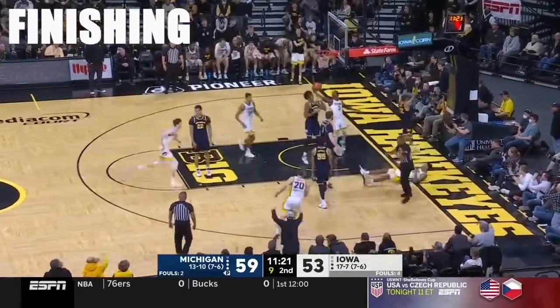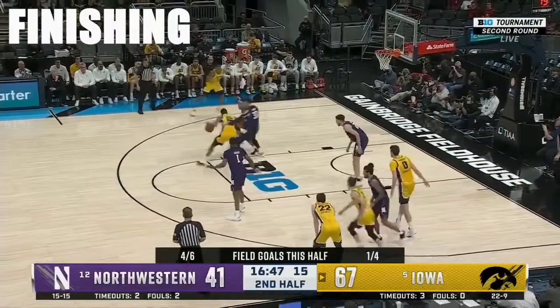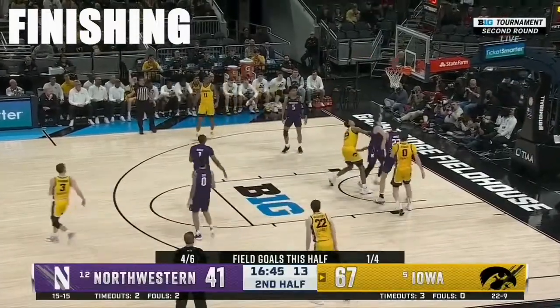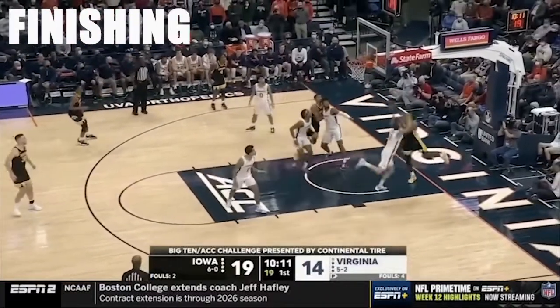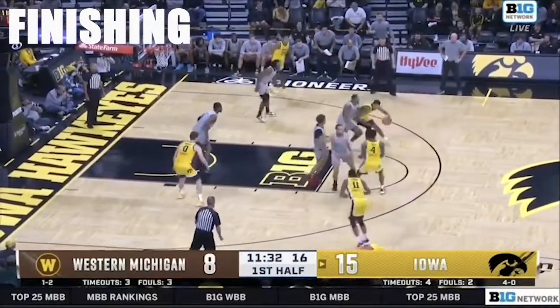and overall he's just excellent in the post, but I don't think it'll be as much a part of his game as it is in college in the NBA. But in saying that, he'll get a few possessions down there and be able to maximize them when he gets the opportunity. He's also great at drawing fouls and getting to the line.